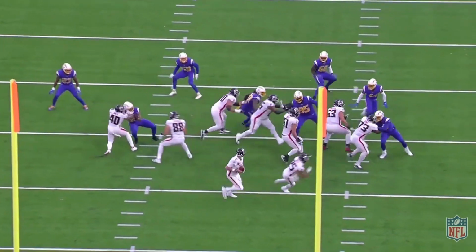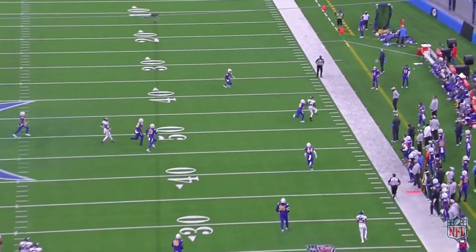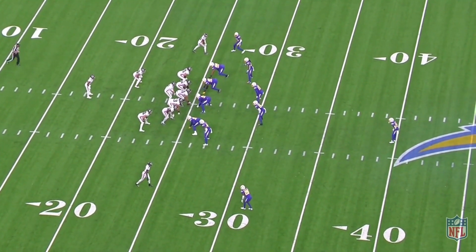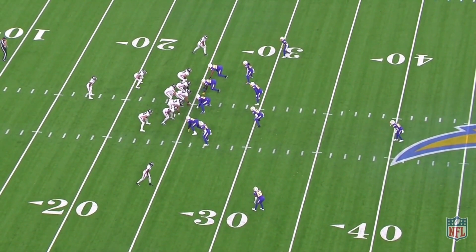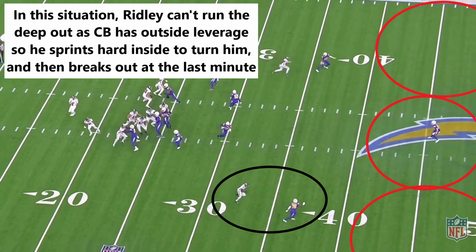So here you're going to see Ridley run this route, and he's going to take a little hitch a bit earlier in the route, 3 or 4 yards in. And then again, he speeds up to top speed, and he knows that they're playing a cover 3 zone. So when he gets up to top speed and he can see the cornerback flip his hips, he knows that he's got one-on-one coverage with this corner in an outside 3rd zone.